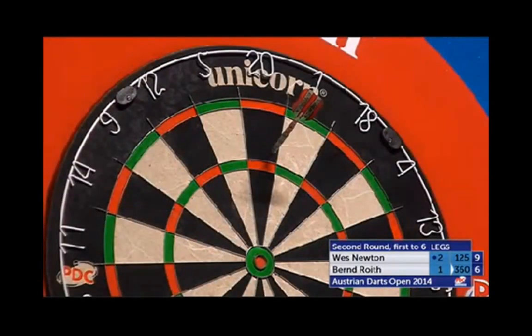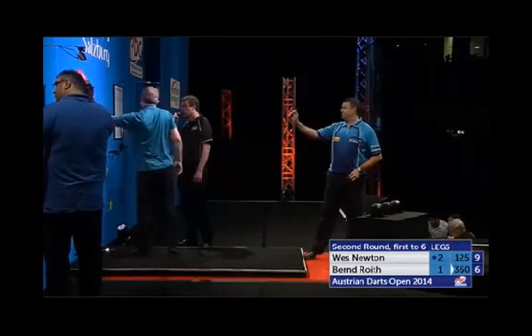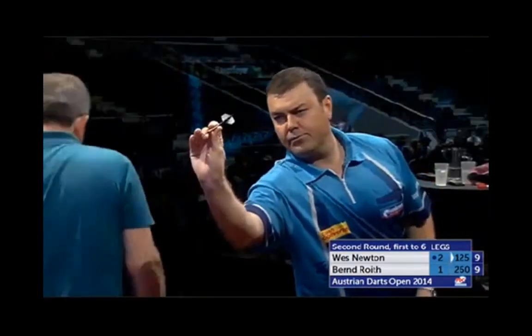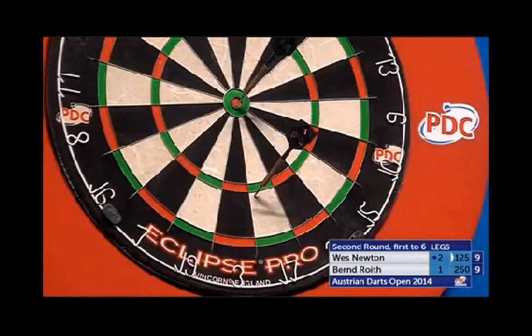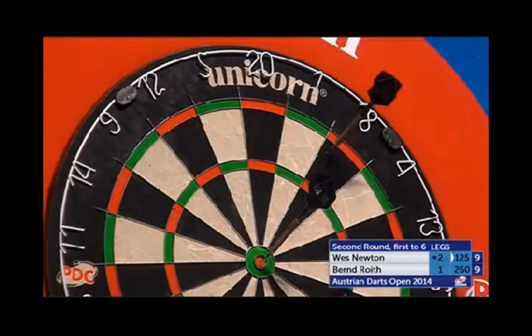Wes Newton fires in his first maximum. 180. A good strong leg of darts here from Newton with the throw. Wes requires 125. Doesn't need to go, he may still go the 25 route, which he does. Bullseye. Will he go 25 bullseye? No.